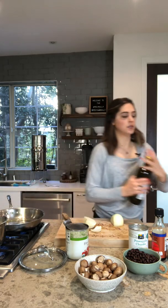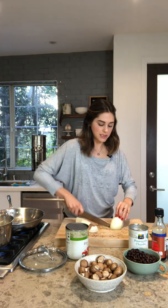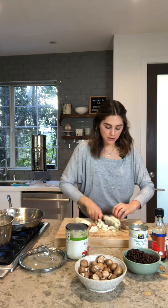Okay, you're bringing your quinoa to a boil, right? Beautiful. Cut my onion in half, peeled it, cut it in half. I cut slits this way, and then I'm gonna cut some slits this way and this way, like a grid.